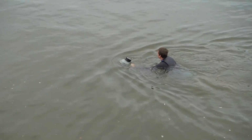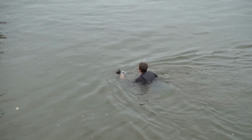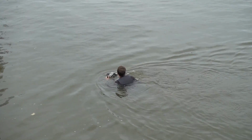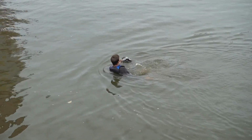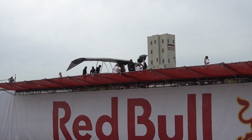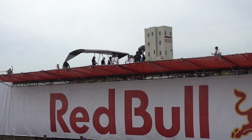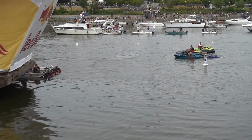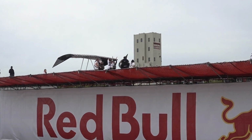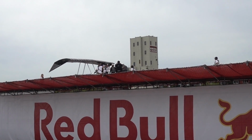And we have a guy down here with an underwater camera that's going to be capturing the festivities. I'm glad to be up here where it's dry and safe. And here comes our first contestant up to the platform. Now this isn't just judged on distance alone, it's also judged on creativity and showmanship. And so they are getting the crowd pumped up.